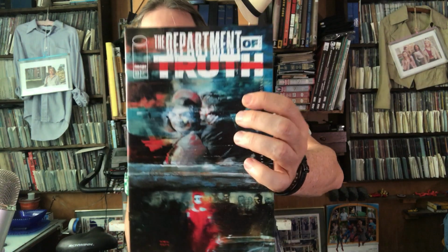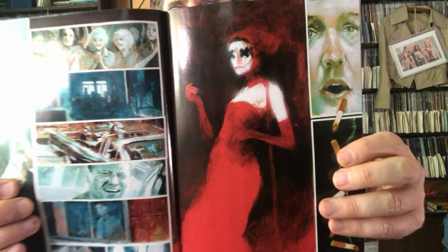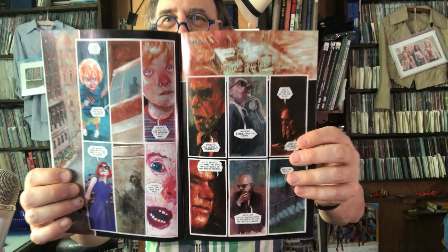Department of Truth, number 23. Little JFK cover. This is the big conspiracy book. I haven't seen an issue of this in a while. Ooh, nice. There's another James Tynion the Fourth book, right? He's our writer, James Tynion the Fourth. Artist is Martin Simmons. Letterer is Aditya Bidikar. So this one's all about conspiracies and the Department of Truth. If enough people believe in a conspiracy, it rewrites history and becomes truth. So the Department of Truth is trying to stop that from happening, or get their own truth out there. So that's what this has been about all along. And there's all sorts of factions vying with each other.